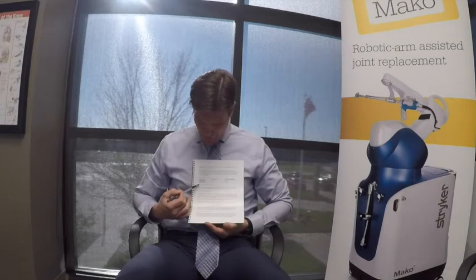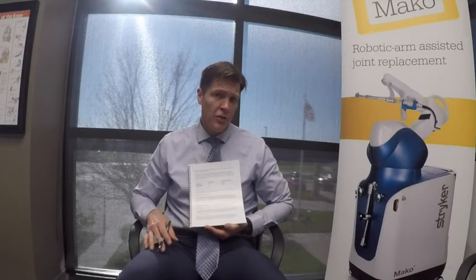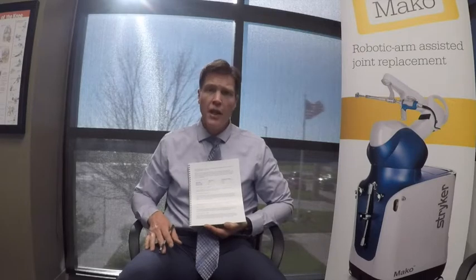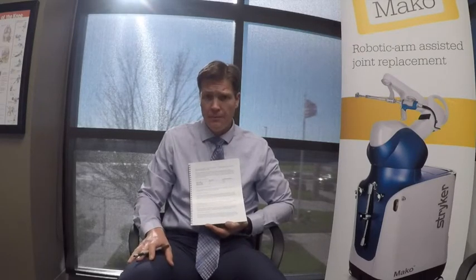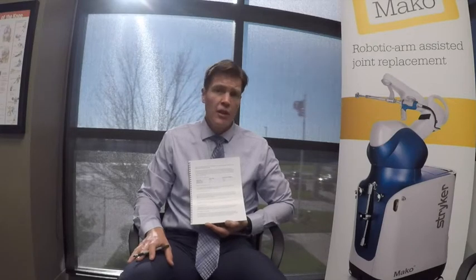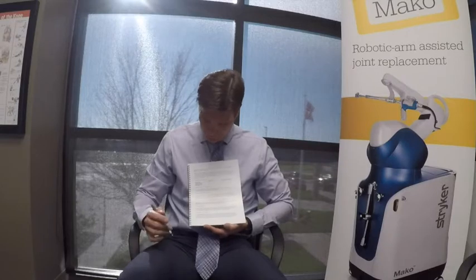Next, should I exercise before the surgery? The answer is yes. Exercise is excellent for maintaining your range of motion of your knee as much as possible and also building up those leg muscles so that they're ready to work after surgery. So conditioning or pre-rehabilitation before surgery is extremely important.